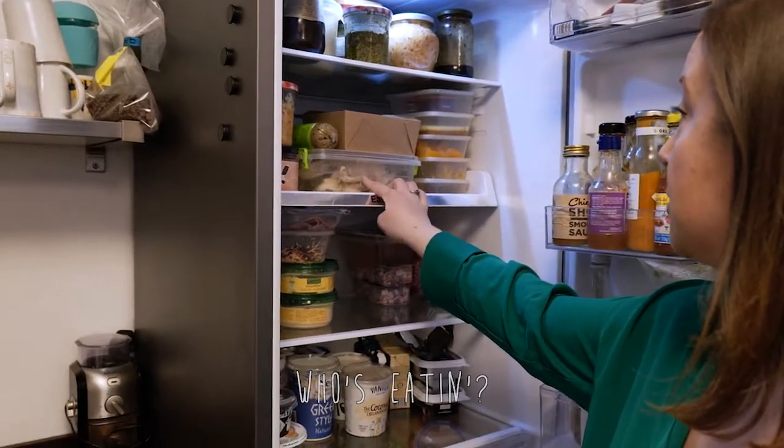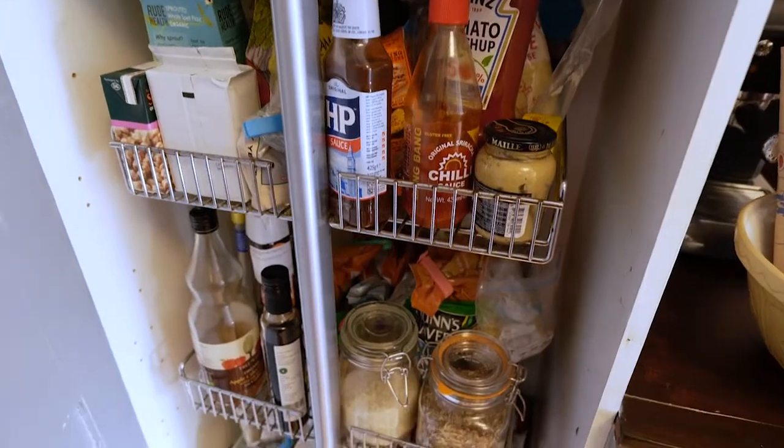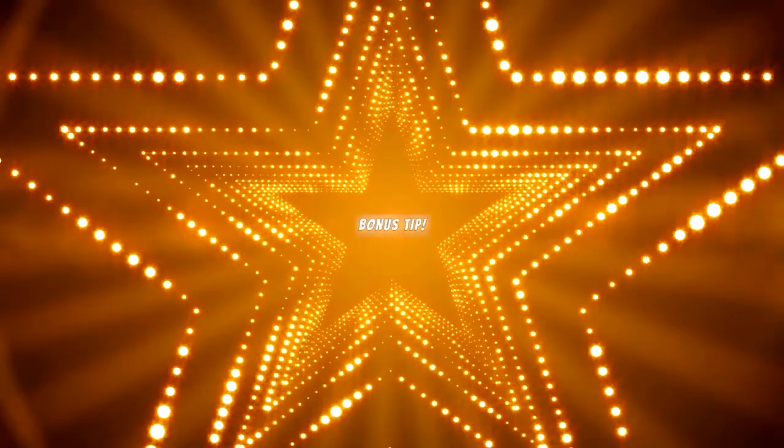Firstly, you want to be thinking about who's going to be eating. Now, at the moment, most of us are home most of the time, but as things start to open up again, that will change. You also want to be thinking about what those people eat. So most households will have someone either with an allergy or an intolerance, but they'll definitely have people with preferences, and those preferences can change.